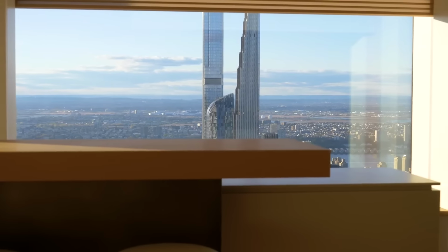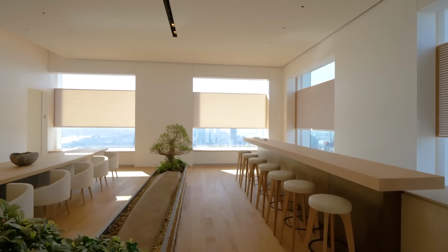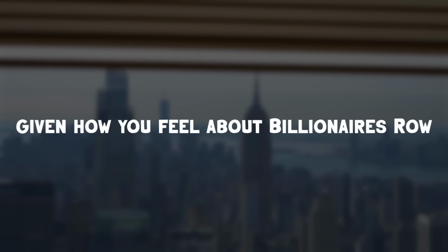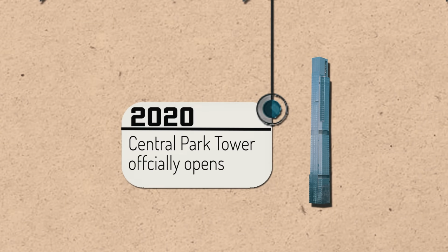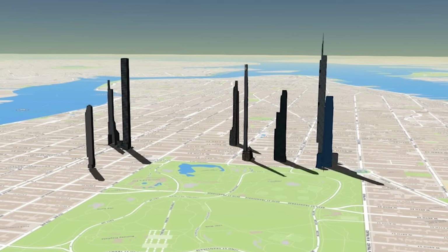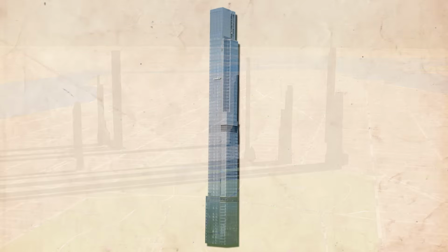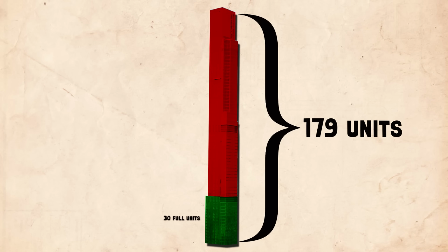But if you think this was just the case for 432 Park Avenue, you'd be sadly mistaken. Or maybe happily mistaken, given how you feel about Billionaires Row. Central Park Tower is said to block significant light from Central Park because of the massive shadow it casts for a significant portion of the day. Not to mention, this tower only has 30 full-time residents despite having 179 units.